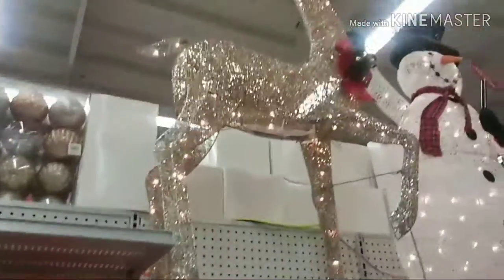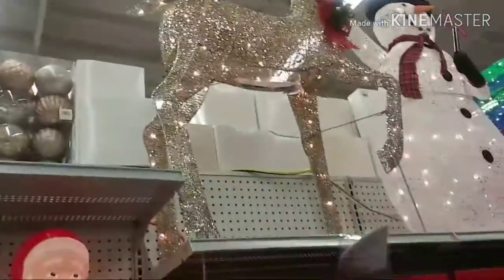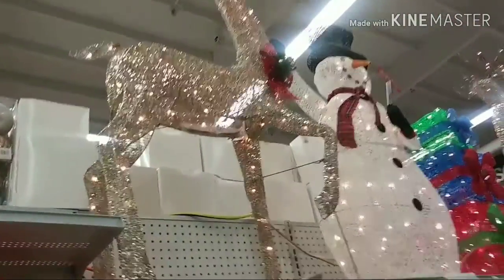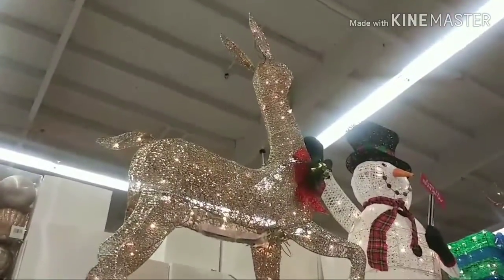What? Oh, look at our reindeer. Look. The one at home. I mean, the one we always set up right here. We got that one. Oh, but our head don't move. Oh. What? His head swivels. Ours don't. Oh, cool.